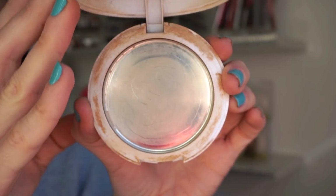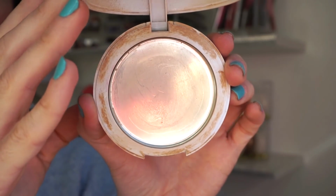This was just a nice go-to, very thin powder that I use to set my entire face. Even though I do have drier skin, I do tend to set my entire face with either loose or pressed powder. I just like the way it makes my face look. And that's what I did mainly with this.